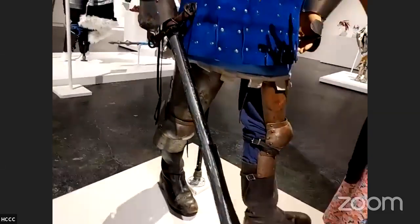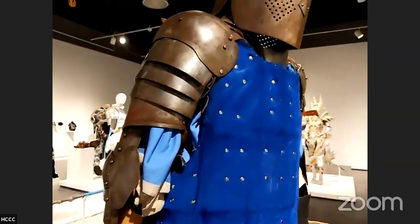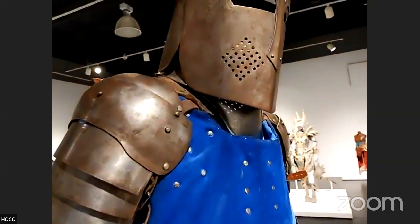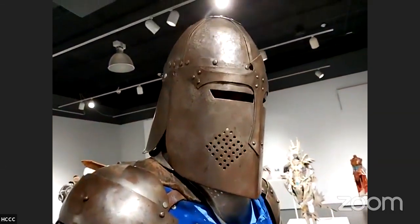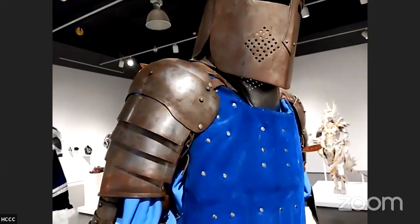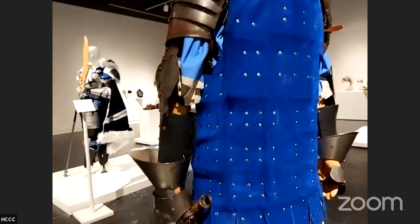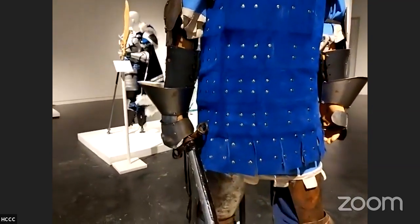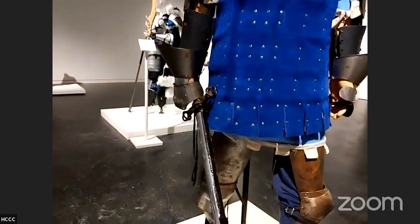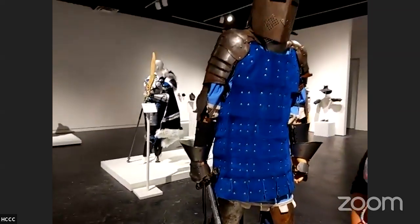It's still metal, so it could still put in a pretty wicked blow, if it came down to it. So it's a really great example of how people are actually fighting in armor in a contemporary setting and making the art equipment work for them. And I have to say, I have a newfound appreciation for anyone who's willing to wear a full combat suit and metal armor, especially in Texas.